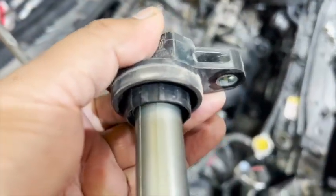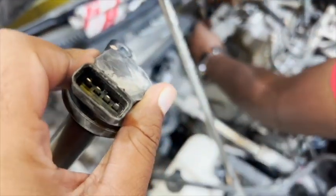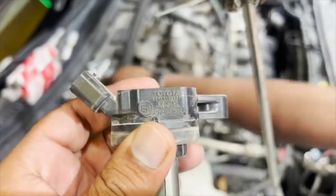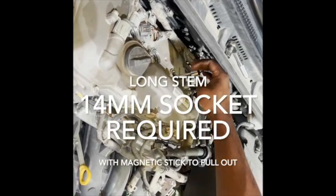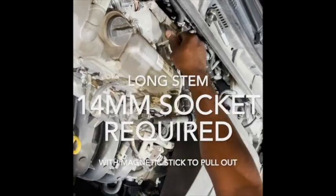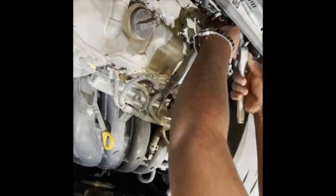On the top side of the coil, there is one rubber that must be there because it will protect outer things from going inside the plug and causing ignition problems. To maintain this, you must check that the rubber is there. These coils Toyota normally provides are of the Denso company. The plugs downside are opened with a 14 socket, and you need a long bar, the same length as the coil, because the plugs are deep inside, not on the top of the head.